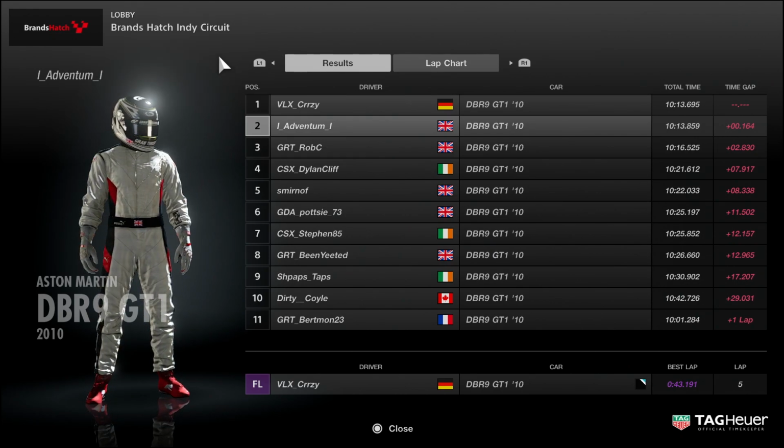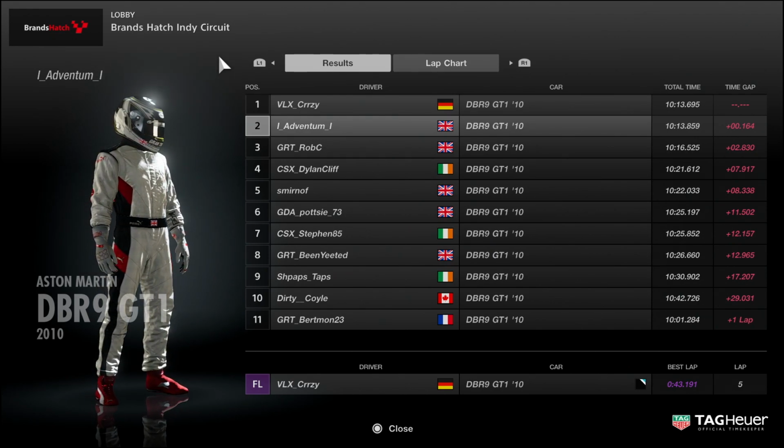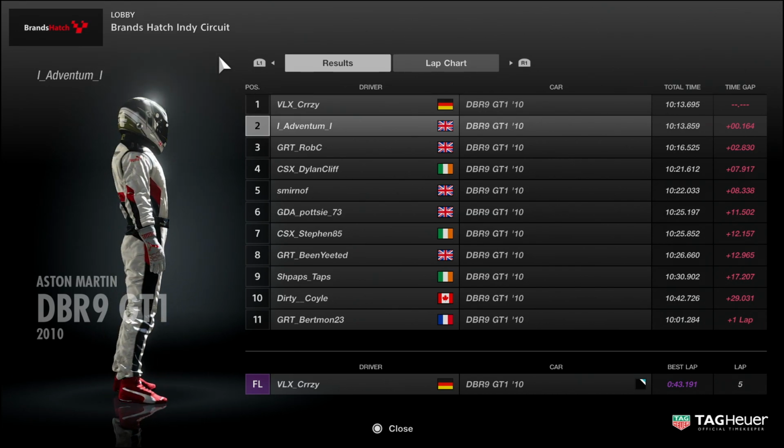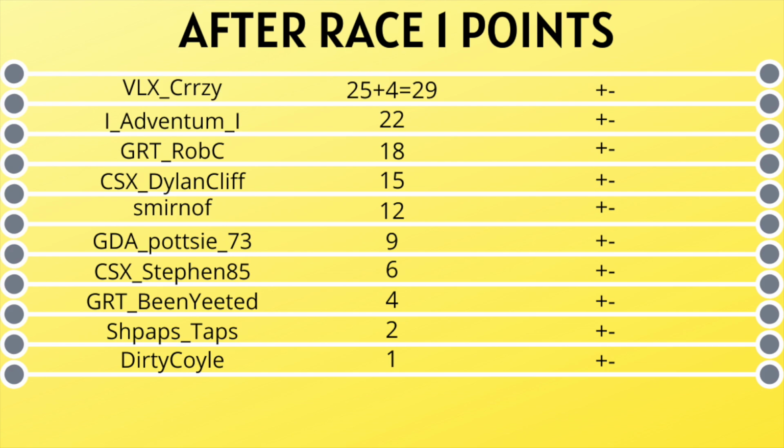So there's the leaderboard there: Crizzy, myself, Rob, Dylan, Smirnof, Potsy, Stephen, being yeeted, Shapaps, Taps, and Dirty Coil rounding out the top 10. You can see there Crizzy got +4 points as well, because he got 2 points for the fastest lap in the race and 2 points for the pole position as well, giving him 29. So there we go. That is the points leaderboard after race 1.